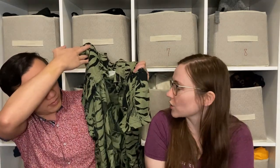We will probably list a lot of these online. We might take some into buy-sell trade stores because often they are looking for more men's items than women's items. They get a lot more women coming in trying to sell their clothes than they get men. But also, we're going to try to list some of it online. But if you want anything from what we're showing here, let us know. We'll give you a good deal. Or if you need to know the size of something, anything like that.